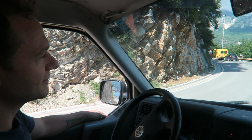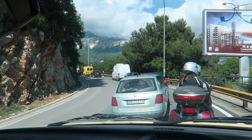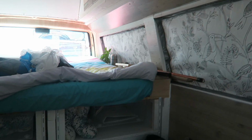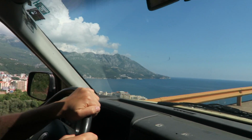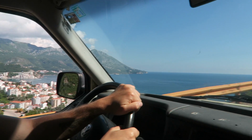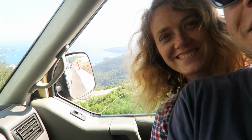Hashtag vanlifing, and we're about 10 minutes in. We hit a roadblock, so we're on our way out of Budva. We've just moved into our van, moved out of our apartment, and we came around this corner. A roadblock. It is a big mess. Rigged up. Hashtag vanlife.